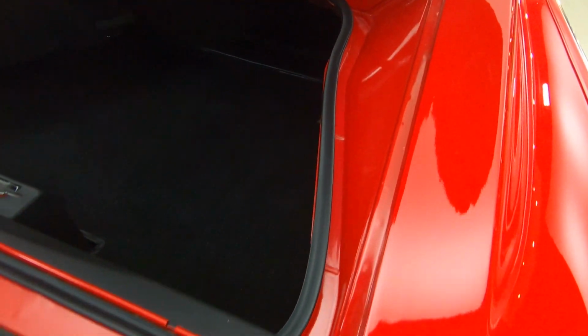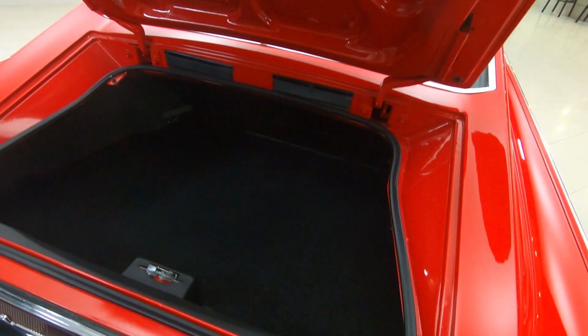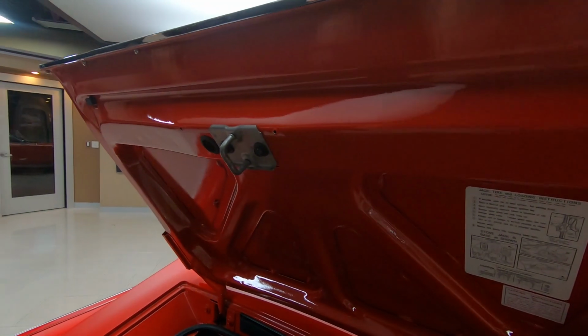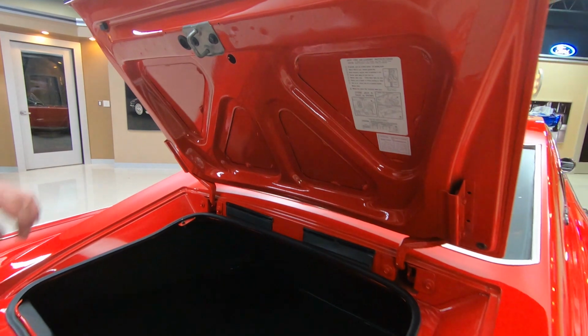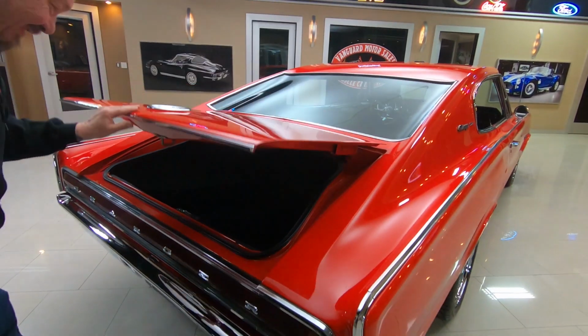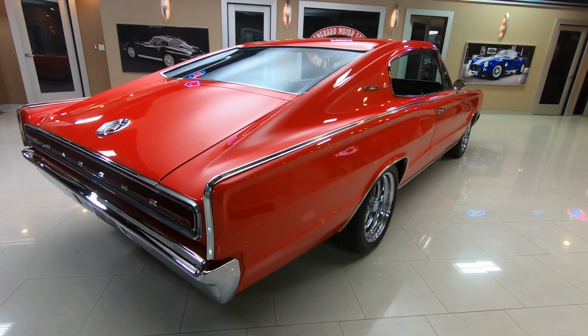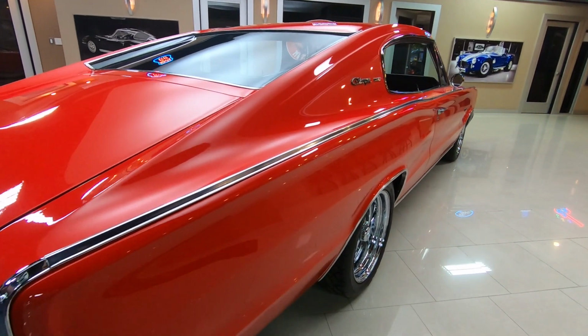Beautifully done. Very unique car. You will not pull in a car show and see very many of these babies unless you're at a 66 Charger meet. Very rare car. Look down the side of that beauty. Look how nice and straight everything is.